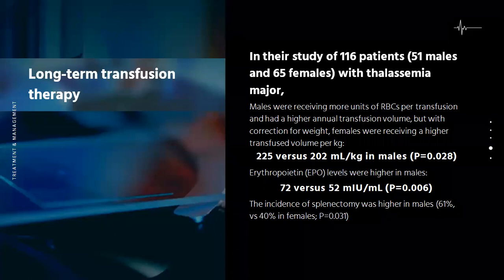There was a study conducted of 116 patients, 51 males and 65 females, with thalassemia major. Males were receiving more units of red blood cells per transfusion and had a higher annual transfusion volume, but with correction for weight, females were receiving a higher transfused volume per kilogram. So that's 225 versus 202 milliliters per kilogram in males. Erythropoietin (EPO) levels were higher in males, and the incidence of splenectomy was higher in males as well.